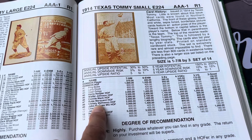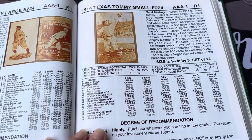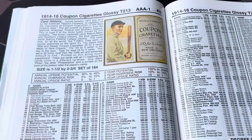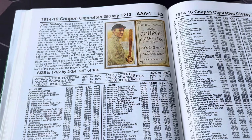It's got the Christy Mathewson, John McGraw, Walter Johnson. So you can see those. And again, these are real tough to find, very scarce. I'm not going to spend too much more time on those. And moving on to the 1914 to 1916 coupon cigarettes.